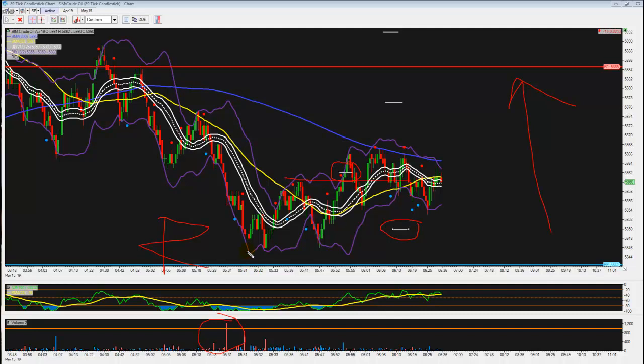Here was your 1, 2, 3 setup. Here's your 1 point, your 2 up here, and your 3 here. And you could have got long anywhere between here going up. So Joe Ross would talk about the TTE right in this area. If you don't know what TTE is, I would highly recommend to go look at Joe Ross's material at Trading Educators. It stands for Trader's Trick Entry. So the Trader's Trick Entry would be to get long somewhere in this area.